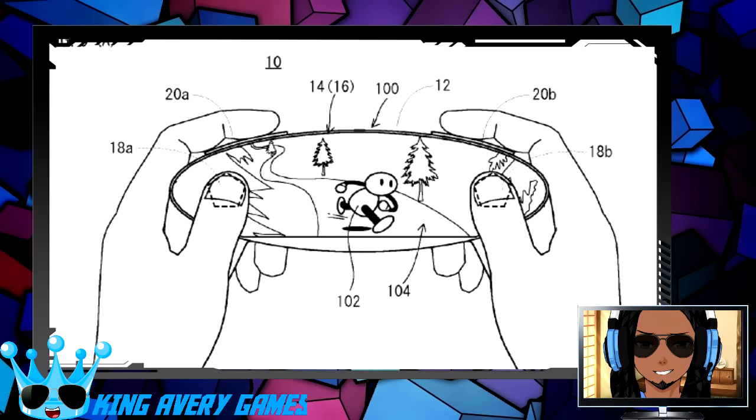I was able to find this because I was looking at all these Nintendo patents, and this patent never showed up. I was like, well, where the heck is this patent at? I know it's got to be around here somewhere, right? But no, it was nowhere to be seen.